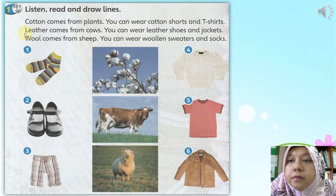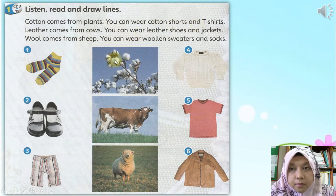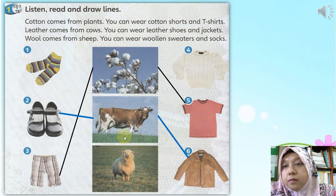Student's book, page 90. 1. Listen, read, and draw lines. Cotton comes from plants. You can wear cotton shorts and t-shirts. Okay, so cotton, shorts. Leather comes from cows. You can wear leather shoes and jackets. Wool comes from sheep.